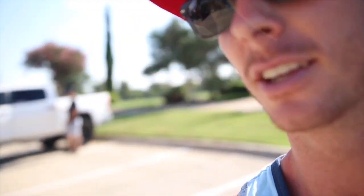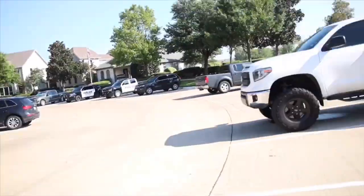Y'all probably won't recognize these ponds unless you watch any of my videos. We're out here, David Scott and I, and y'all probably haven't even seen his truck since he's got it lifted. We'll just give you a little peek.